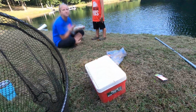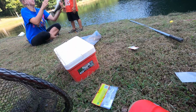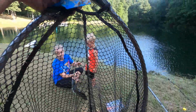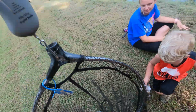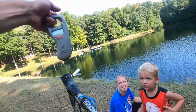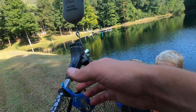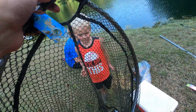The first one was that big, but I can hold her in the mouth. Well, okay, so we zeroed out this one with the net on it. Now set her in the net, Daxton. 1.68, 1.7 pounds. It's a pretty good sized bass, really. I can't believe I caught that big.